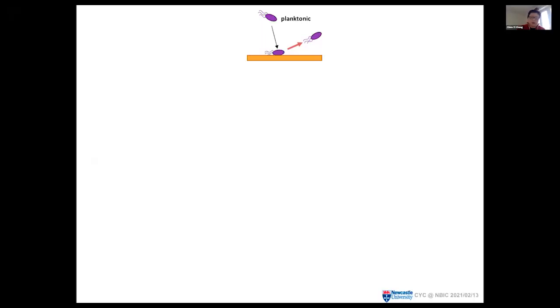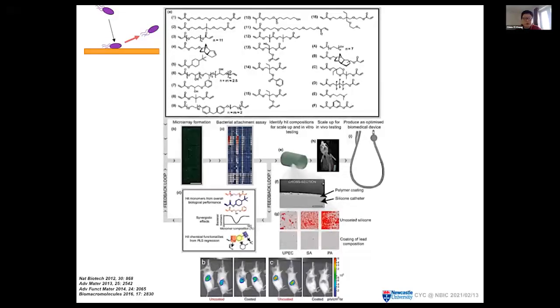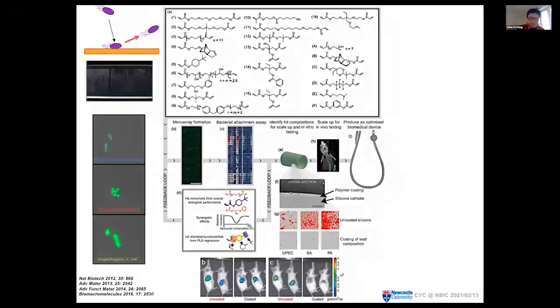To address this approach, we developed a polymer microarray technology. Basically, we have a lot of different monomers, and by mixing them in different compositions or ratios, we can create thousands and thousands of different polymers. However, screening those polymers is almost impossible because the number is too large. So we created this microarray technology.